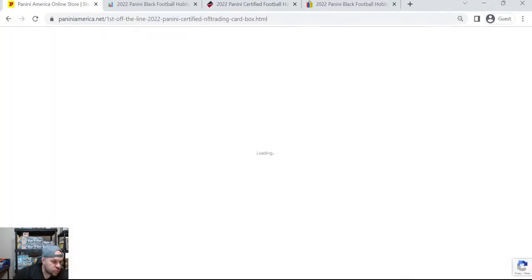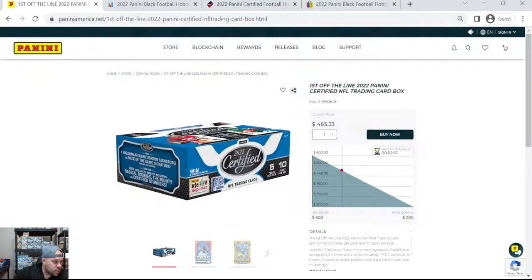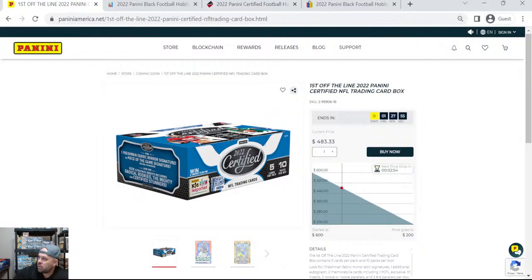Because sometimes, like those Prizm NBA megas, were they $59.99 or 55 at Target? Anyways, you might not get 50. I mean, you could with any product, but you're not guaranteed anything. That's tough. 50 bucks, you could open a bunch of megas and get nothing. So we're at 483 and 33 cents. Let me see if this is hard to check out. I doubt it.